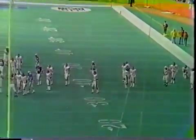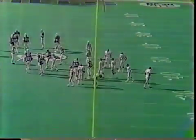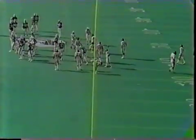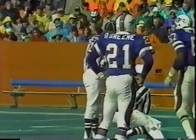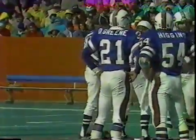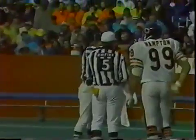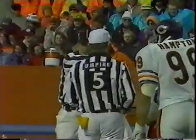Flag down. Against Buffalo. 39-yard punt there. Personal foul preliminary signal against the Bills. On the return. They are spotting it at the 44. It will not stay there. And the Bears get a break with a mistake by Buffalo.